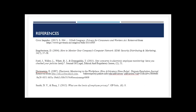References. Civic Impulse, 2017. N. Bretson, D. 2004. Wiley, Ford, White, and Demalski, 2015. Hertenstein, E. 1997. Smith and Berg, 2012.